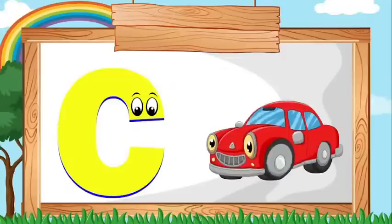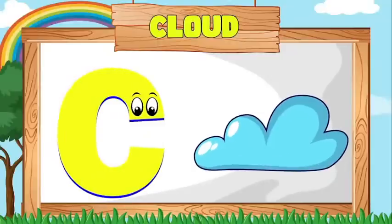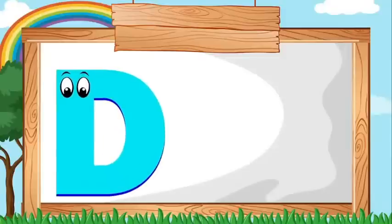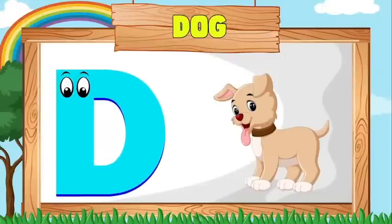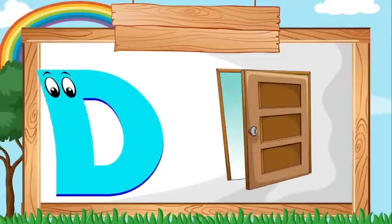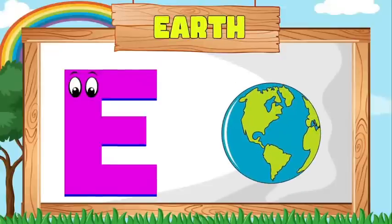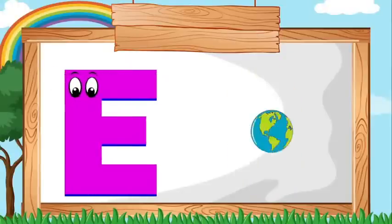C is for car, c, c, car. C is for cloud, c, c, cloud. D is for door, d, d, door. D is for dog, d, d, dog. E is for eggs, e, e, eggs. E is for earth.